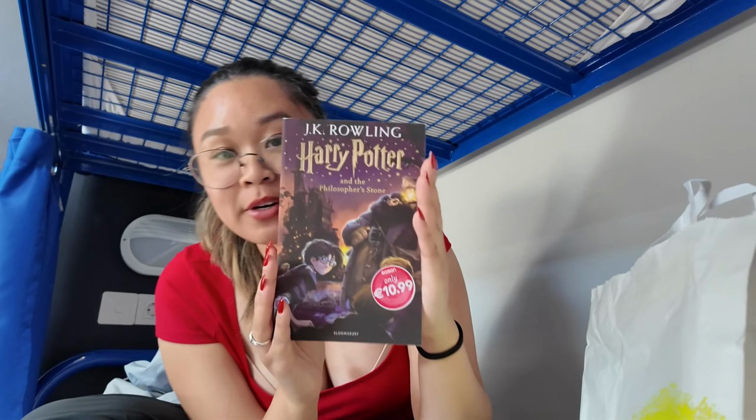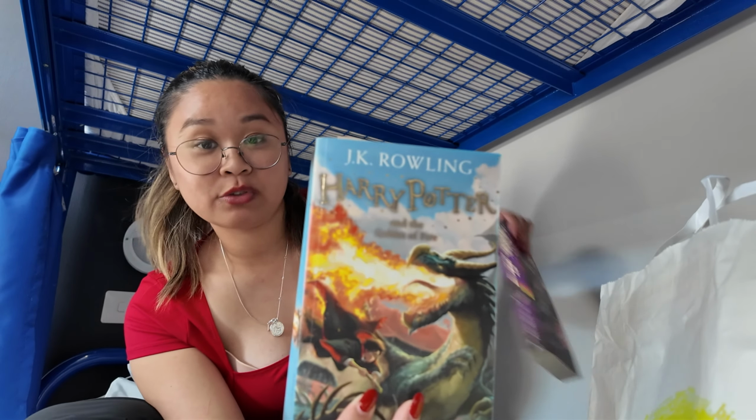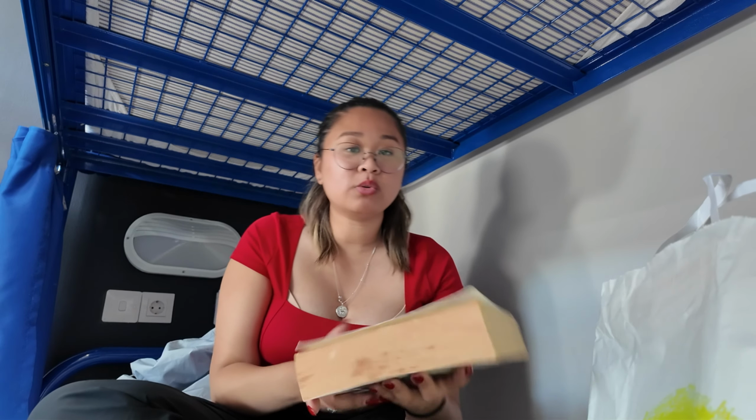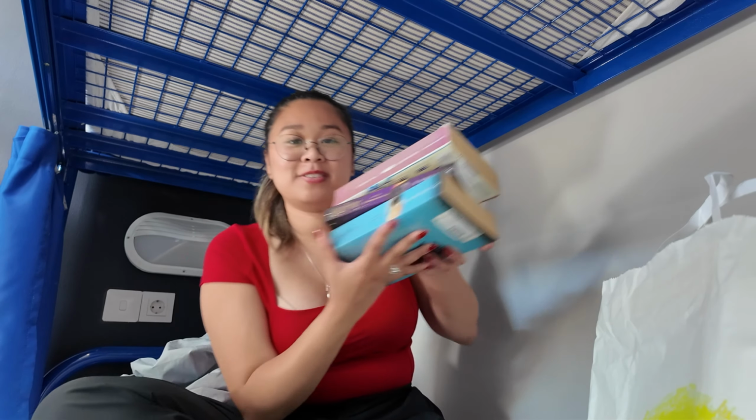Okay, so we're back at the hostel and Jackie's laughing at me because we are now gonna play a game called What Did Nikki Buy? Let's count how many Harry Potter books Nikki bought, okay? The current Bloomsbury edition, A Philosopher's Stone, Goblet of Fire from this set, but it was at a used bookstore. This one's from 2010. Another Bloomsbury edition, Half-Blood Prince.